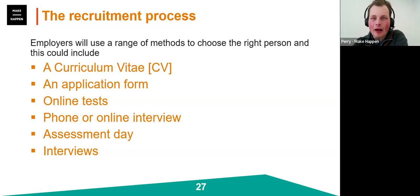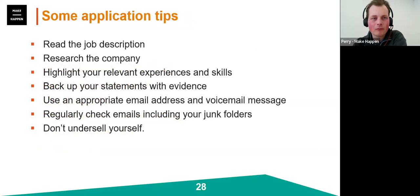We've covered this already, but there's a lot of different methods that they can choose to find the right person with an apprenticeship, so it's well worth considering that as you're looking through. I think we've gone through a lot of this as well in terms of making sure that you're looking through all of the job adverts well, and that you are making sure that you're applying with a professional mindset.